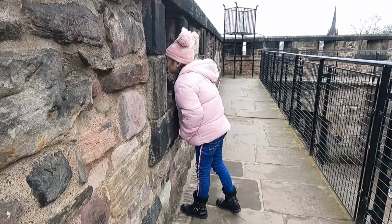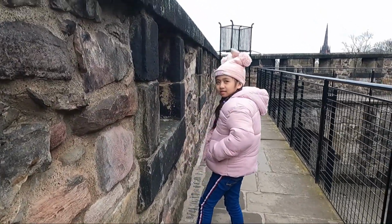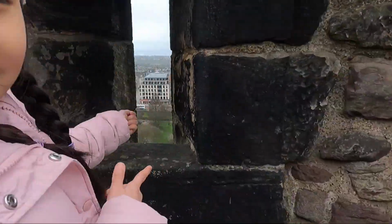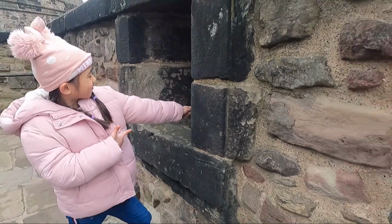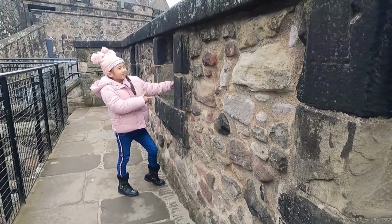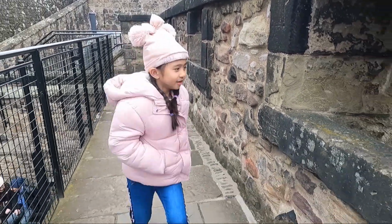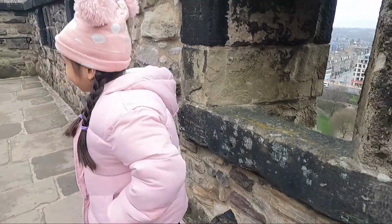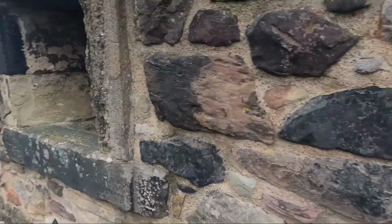There's something over here. And this is where they shoot. They put the gun and they go pew, pew, pew. Good. Its strategic location made it a highly coveted stronghold throughout Scotland's history.